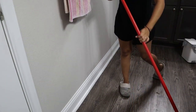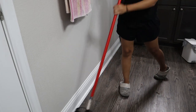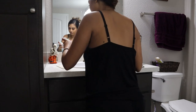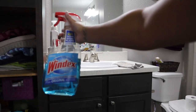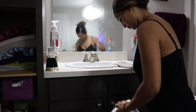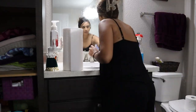Good thing about the bathroom is, it doesn't take much to clean it because it's such a small, compact place. Next, I'm gonna clear off this area. Clean it. I'm gonna clean the glass with some Windex. Get a paper towel and go to work.